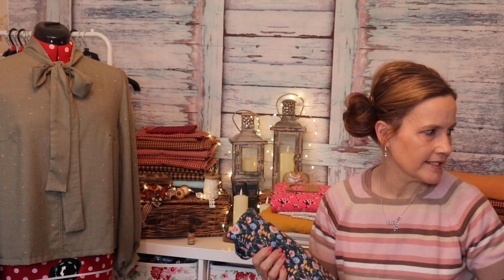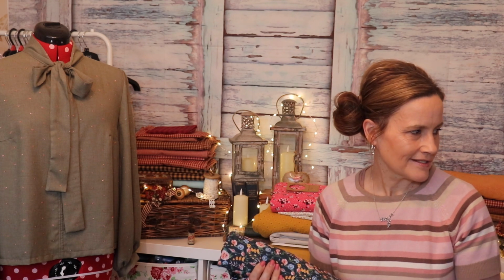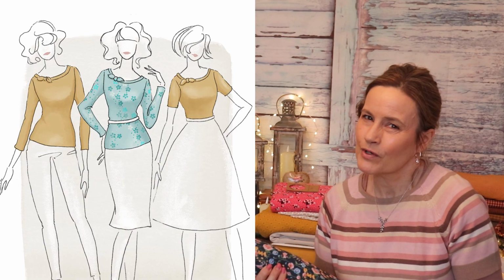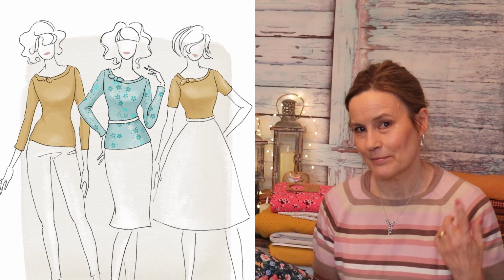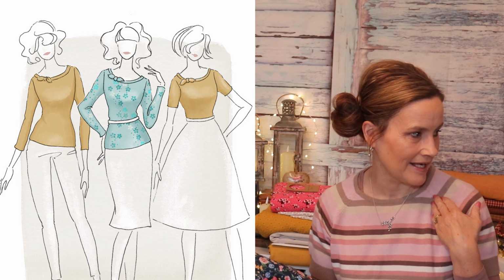It's got 3 sleeve options. It's got the short sleeve, it's got the 3/4 length sleeves, and it's got the long sleeves, and it's got that delicious little bow tie detail on the neckline. I just thought that would make a super simple, easy make, especially if you've lost your sojo, or maybe you've lost a little bit of your drive for your sewing, but you want something easy to bring you back into your dressmaking. This is perfect.